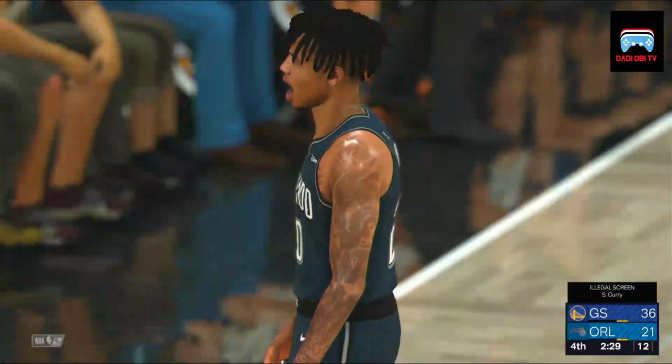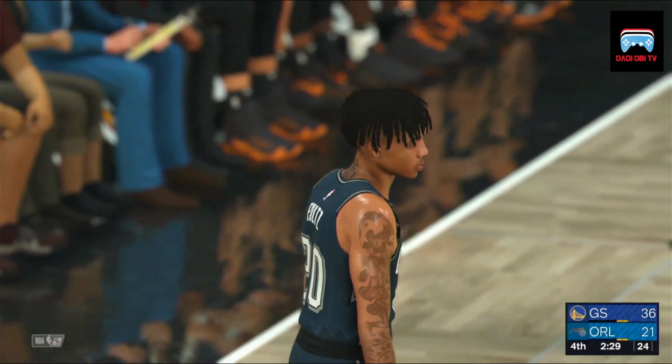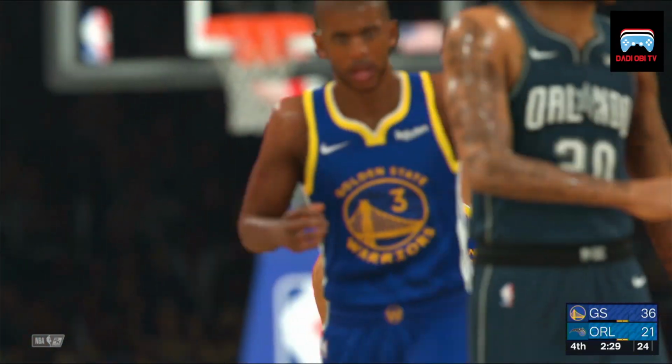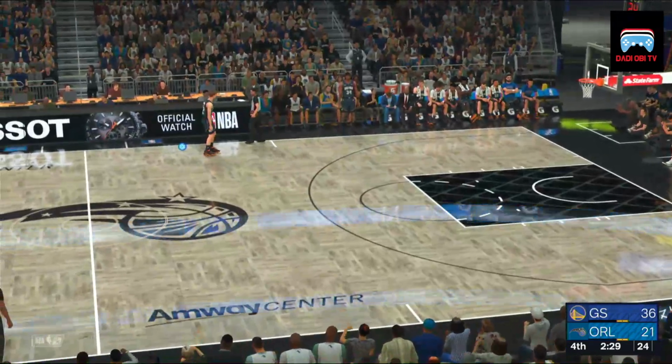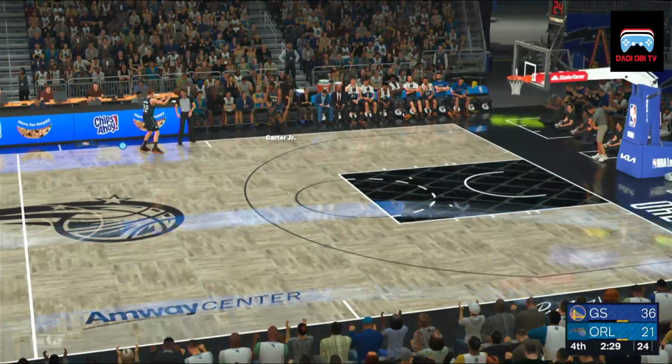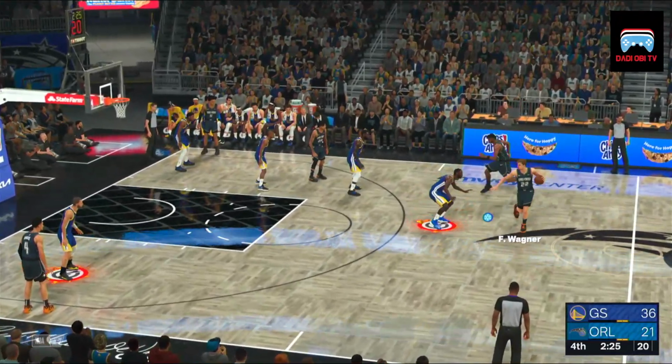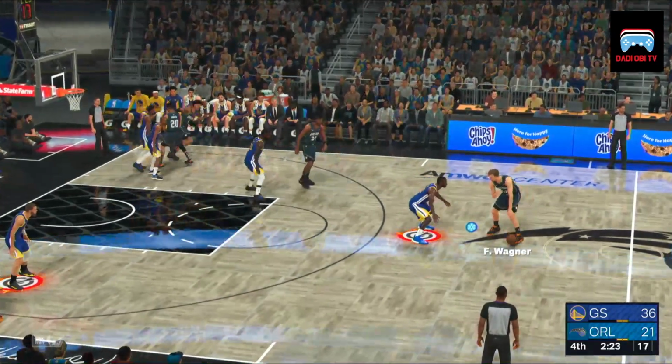And the officials will call the illegal screen here. Well, the league has put an emphasis to crack down on illegal screens. Yeah, you know, he might have gotten away with that a few years ago, but not anymore. No way. Now you've got to be stationary on those screens. No extra hips or elbows, or they'll call it.